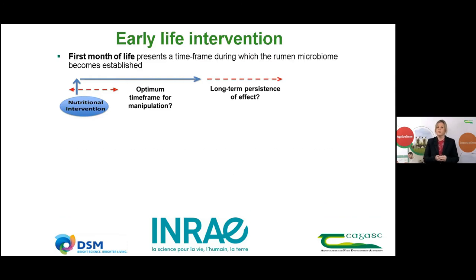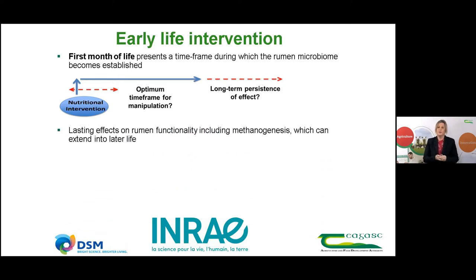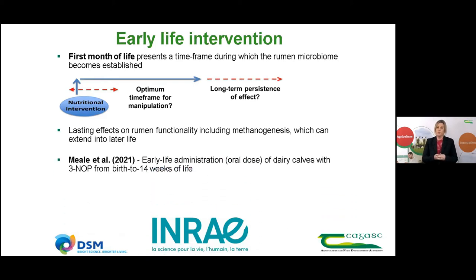The first month of life presents a time frame during which the rumen microbiome becomes established. So these methanogens become established in the rumen at this time. So we're looking at whether there are lasting effects on rumen functionality, including the methanogens, that can last into later life. There was a study from France, from INRA, looking at early life administration of 3-NOP to dairy calves from birth to 14 weeks of life, which is a very promising study, where we see reductions in methane emissions which persisted up to 12 months of age.